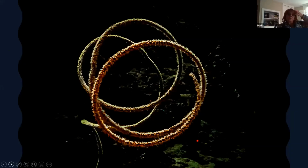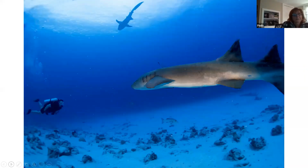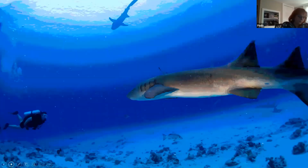This is just a texture I love. I love seeing these curly things, I don't even know what they are, but I just love seeing them, and I love the texture on this one. These are just some nurse sharks that were hanging out.